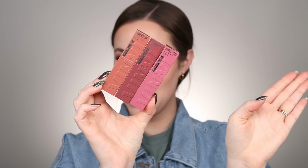My next pick, I feel like these deserve MVP lipsticks of the year. Okay, the Maybelline Super Stay Vinyl Inks. These are so good. They come in so many different shades, but these are my top 3 used shades this year. Let's see. First off, from the collection that launched earlier this year, I love these 2 shades and have not stopped wearing them. The first one is the shade Koi, which is actually like a really fun, cool toned, more bold color. I love this one.